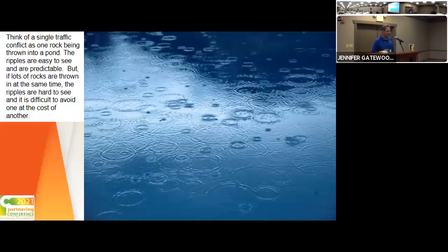So Mike gave me this slide. Let's think of it as a pond, and you throw a rock in. If it hits just in one place, if you just have one conflict point, you know what to deal with there at that one conflict point. But when you throw a lot of rocks in, all of them kind of mesh over each other, and it's really hard to tell what you're fixing and what you're not fixing.